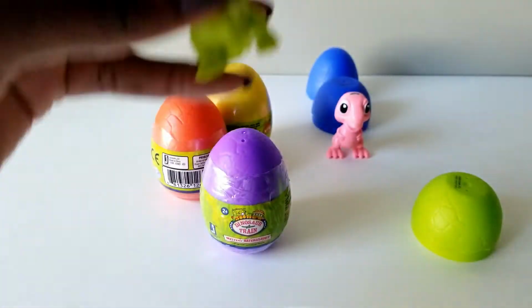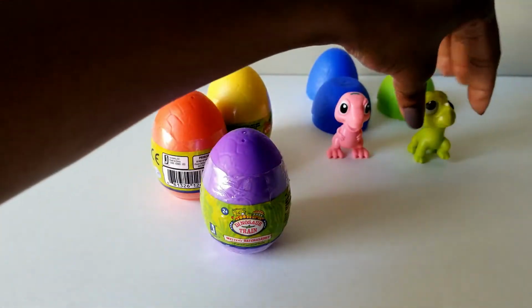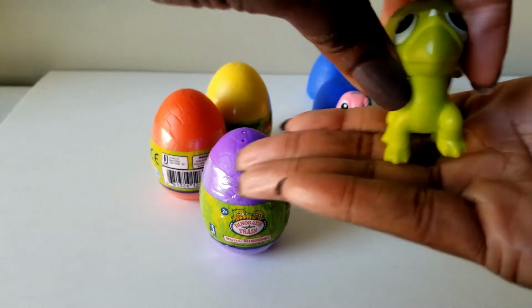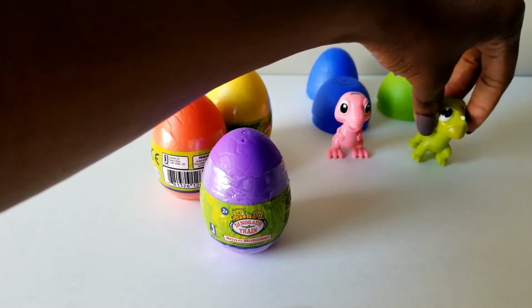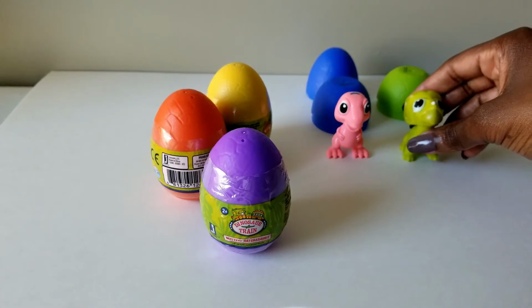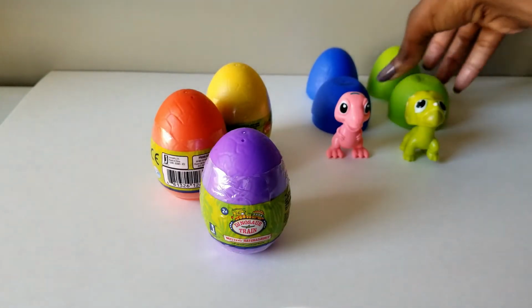Now, I'm sure this cutie pie has a name. Oh, and look at his little foot. I don't know if you can see, but he's actually in motion, like he's taking a step. So that is so adorable. Or you can lean him over like that. He looks like he might be about to take a lunge. So we put him down.